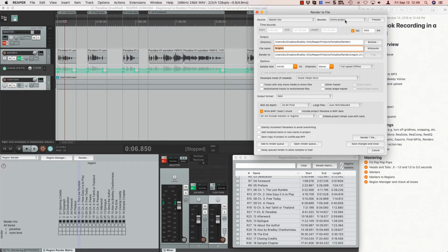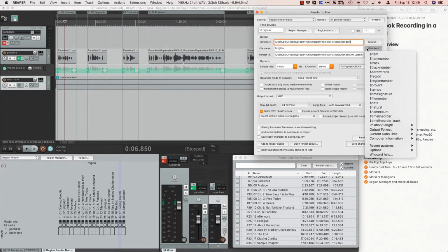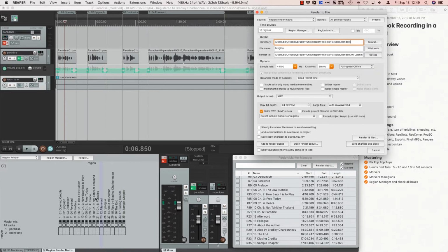We have the master mix, we want the project regions and the region manager. There's the region manager and all the regions. And in this directory, we need a directory specific to this book. There it is, Paradise Renders and Render 2. And then the wildcards, we want this to say region. So it's going to take that region name, and that's the name it's going to give. The rest of this stuff is important. I want the wave format. Stereo doesn't really matter. It's going to be mono later. We make sure we got 18 regions. Yay. And we can render. Wave, good. All right, here we go.